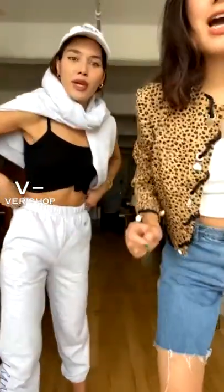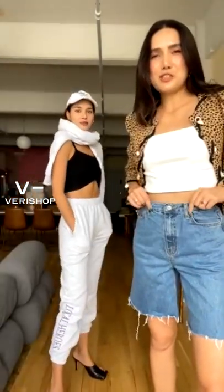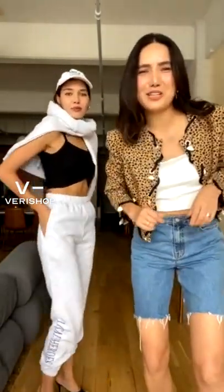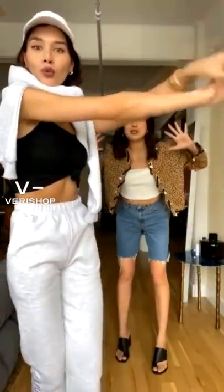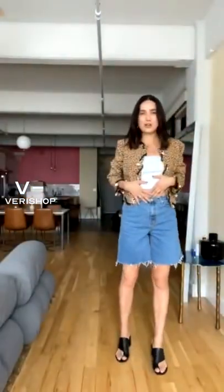So is everyone wearing crop tops all summer? Because we are. Yes. It's way too hot. I'm having so much fun styling these crop tops. I'm going crazy. But yeah, we can keep wearing our crop tops all summer.